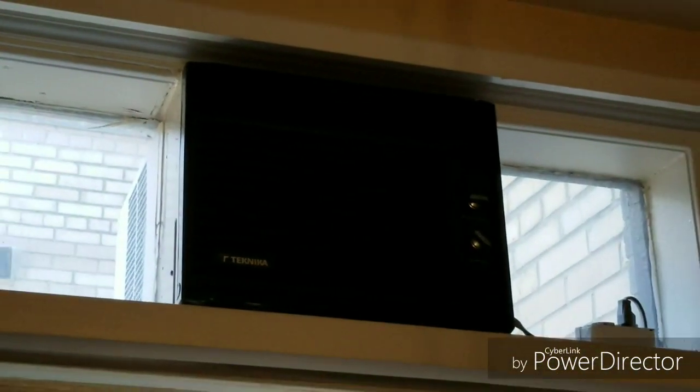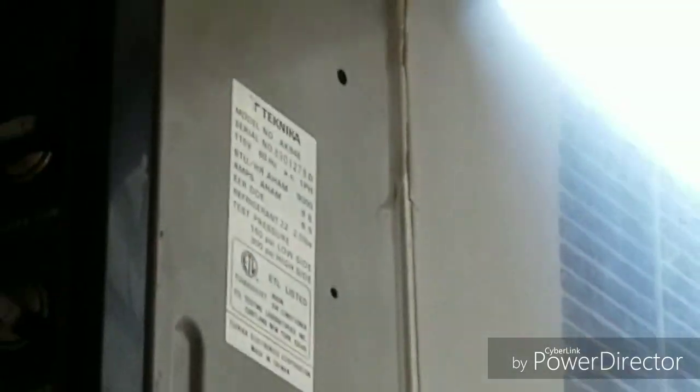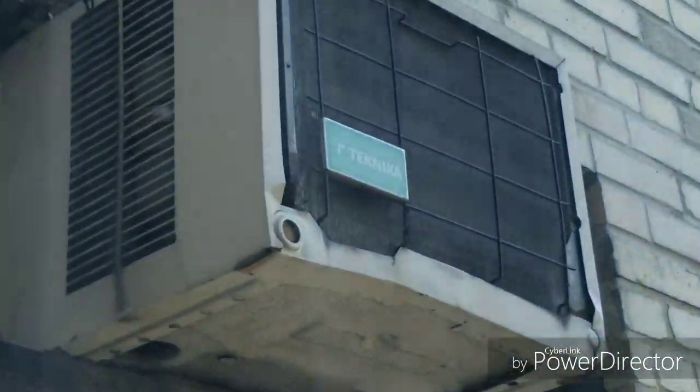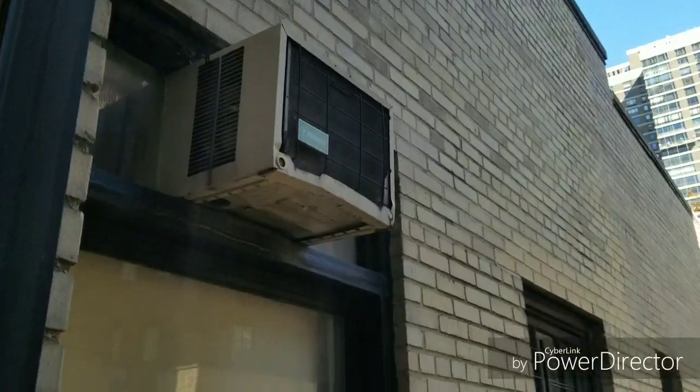I'm in an apartment. Check out this vintage air conditioner. I've never heard of that brand before. It's like 8,000 BTU, 9,000. I just don't want to show the apartment. It's not mine. But here's the outside of that unit. It's an oldie. Alright, guys.